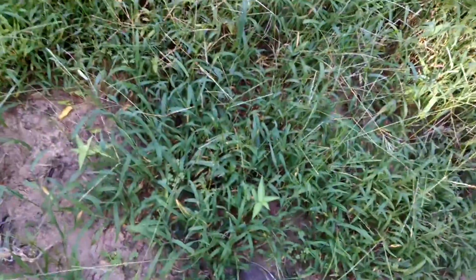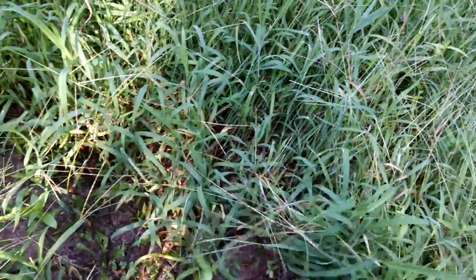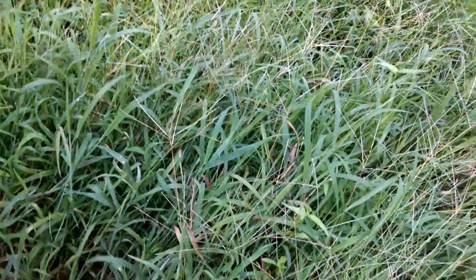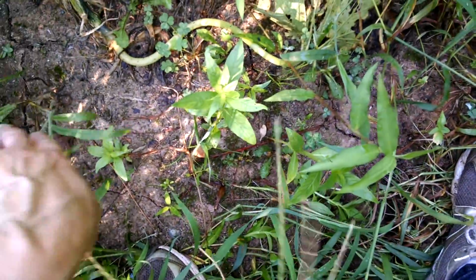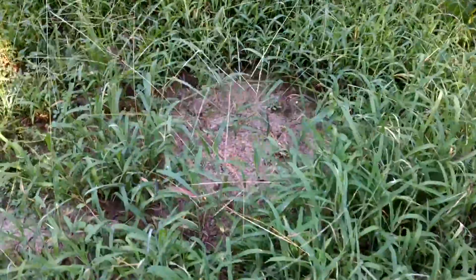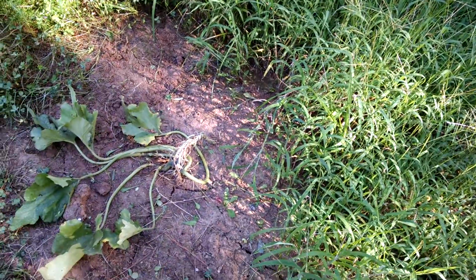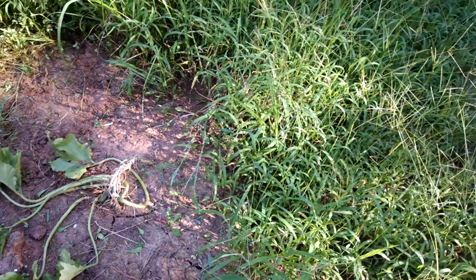Anyway, the zucchini. The squash vine borers have gotten most of them. That one, yeah, that one's dead from the squash vine borers, or is it? Well, let's see. Yeah, it is all but dead. This one is the only one that's really doing well. As I was doing some weeding, I discovered that this one was actually doing pretty well. So, you see, I got it cleared real nicely around there.